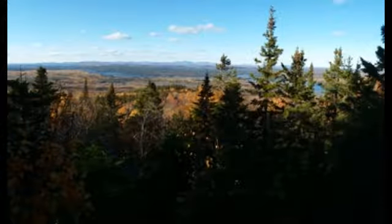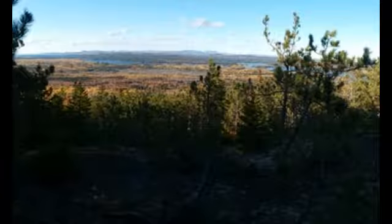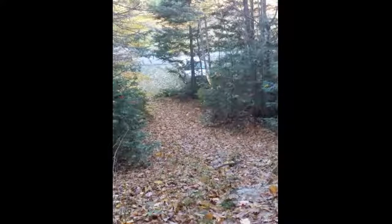And then I started coming into flatter terrain, always a sign that you're about to be done with the hike. The last view that I got, back out into some red carpeted leaves, and then I could see the car down below, and my hike was over.